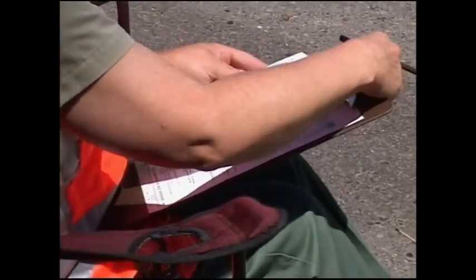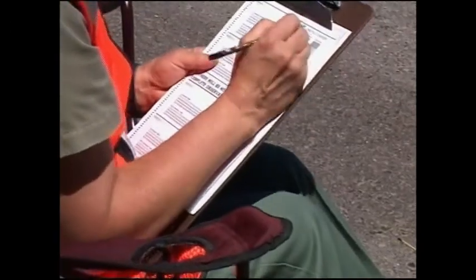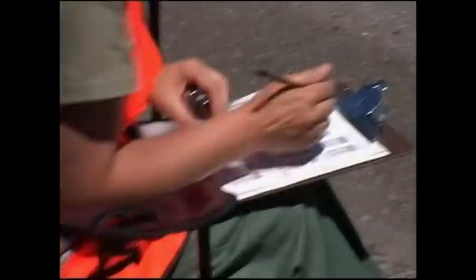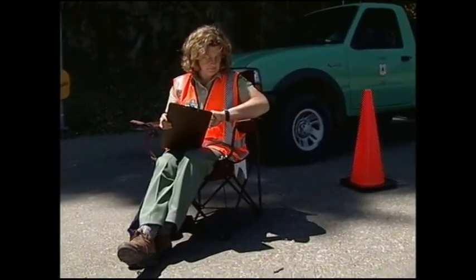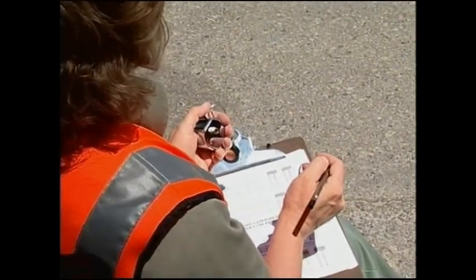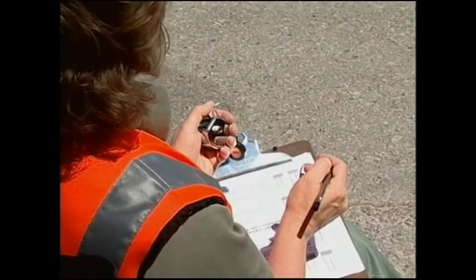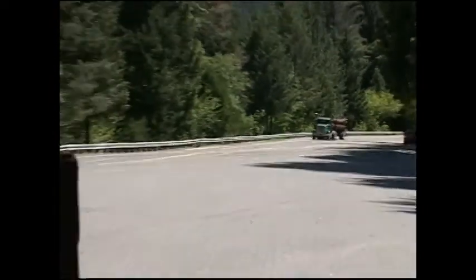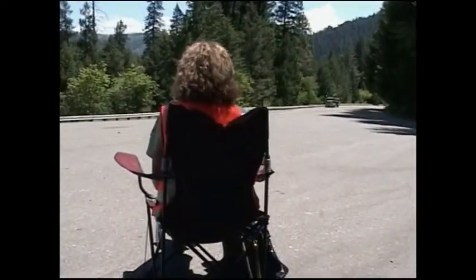Flip over the form and you'll notice that there are 4 traffic observation periods written there. For the first observation period, she's going to count traffic going in one direction only for 1 full hour. Now the trick is we also need to get the proportion of commercial to non-commercial traffic. She's going to use 2 hand tally counters. One of them is going to count obvious commercial traffic and the other is going to count non-commercial traffic. Obvious commercial traffic is a log truck going by, something that says Joe's Roofing, anything that's very obviously commercial.